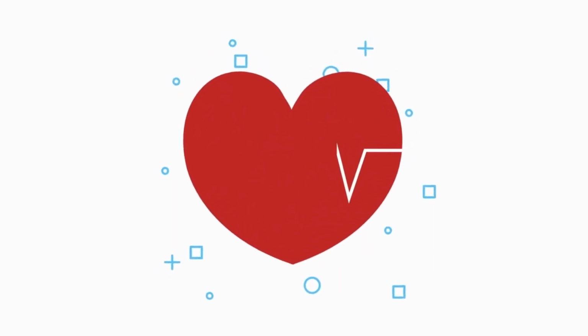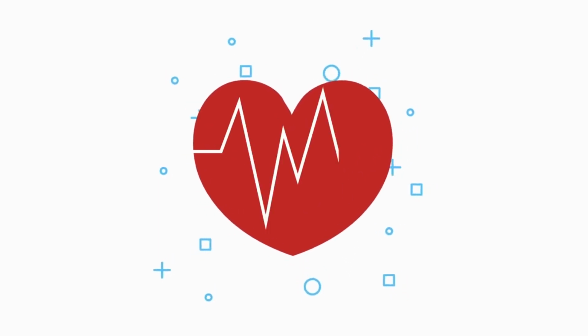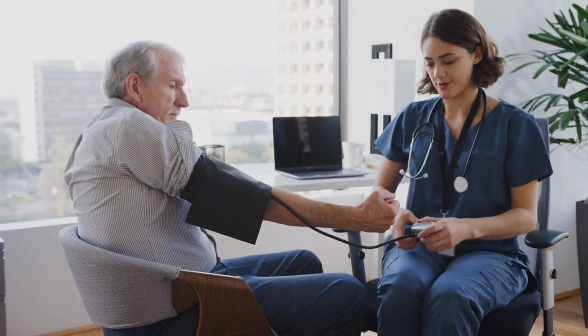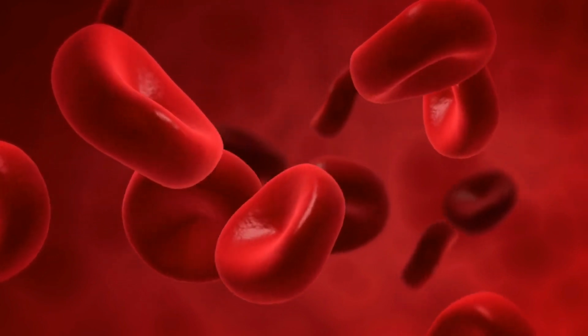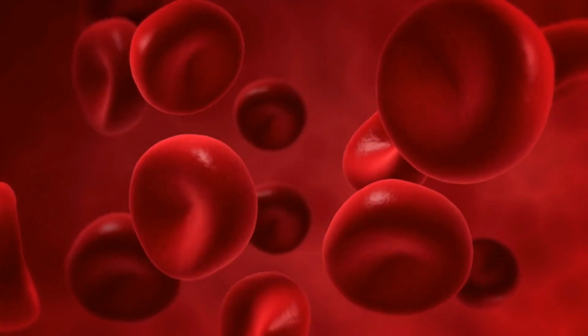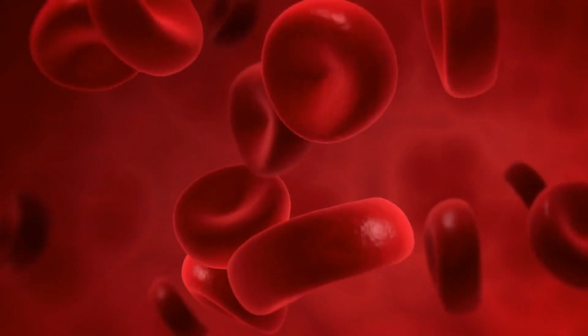4. Heart health. Maintaining a healthy heart is crucial, and the garlic-ginger combo can lend a helping hand. Garlic has been shown to lower blood pressure and cholesterol levels, reducing the risk of heart disease. Meanwhile, ginger can improve blood circulation and prevent the formation of blood clots. Incorporating this mixture into your diet could be a fantastic step towards a healthier cardiovascular system.